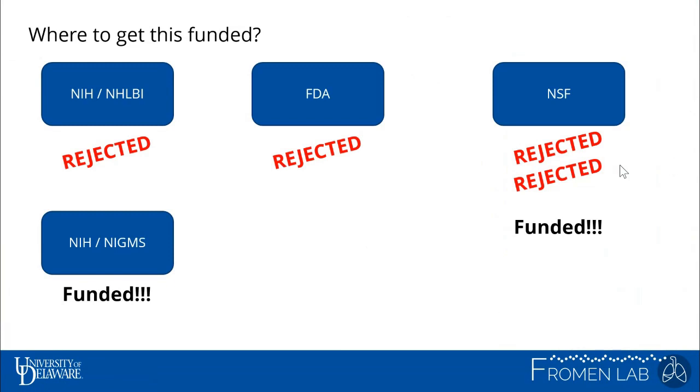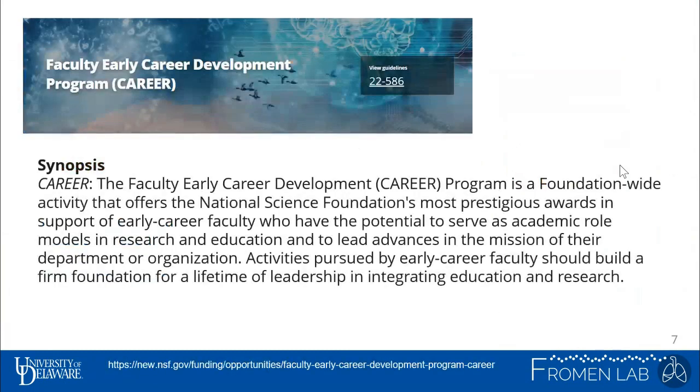It's got pharmaceutical angles, but it's really fundamental, but it's not that fundamental. And so where do you find a home for this, and how do you actually get this supported? So the funding mechanism that I'm talking about today is the CAREER proposal mechanism, which is an NSF early career award mechanism.